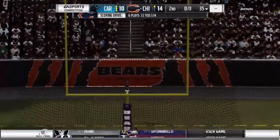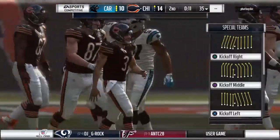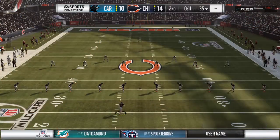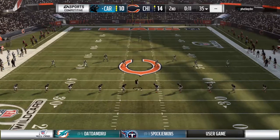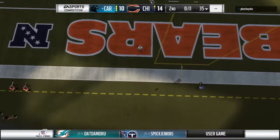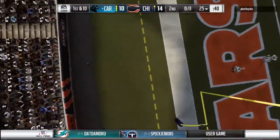And not only that, they get the ball to start the second half. That's right. This is almost like basketball down the stretch, where you get the 2-for-1 situation where you try and get 2 shots to your opponent's 1. In this situation, they got the touchdown. They'll get another shot to start the second half. Could be a big turnaround.